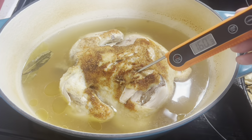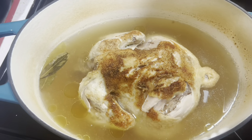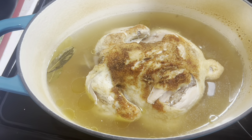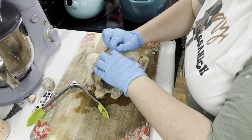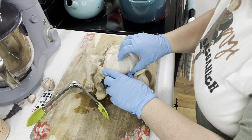So I just tested and it's done. Look at that rich broth that we made. I'm going to take the chicken out, debone it, and we're going to make some homemade chicken and dumplings today. I got out my chicken, and yes, I roasted it and boiled it. I don't know, it cooked in the oven.